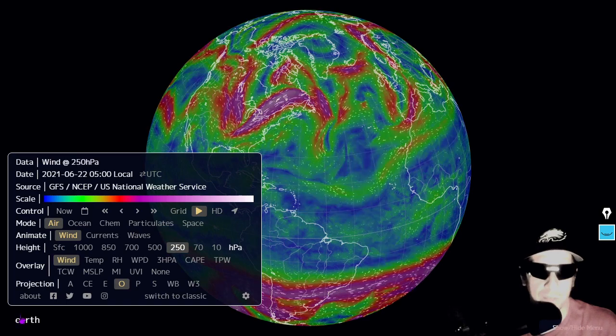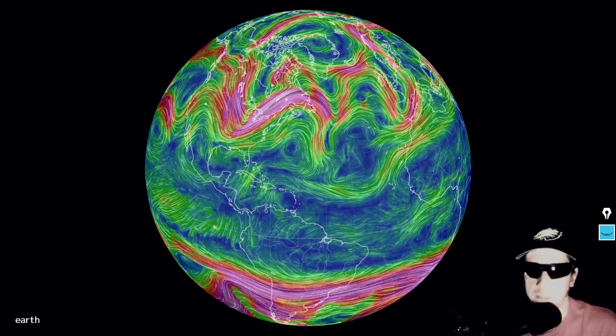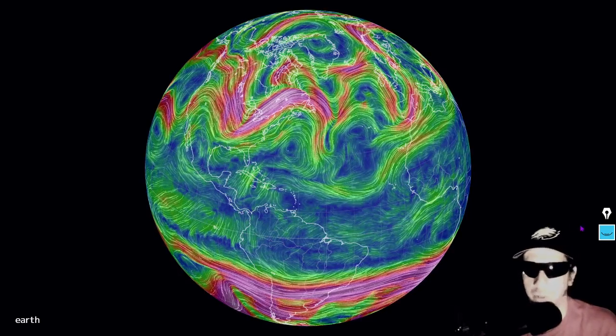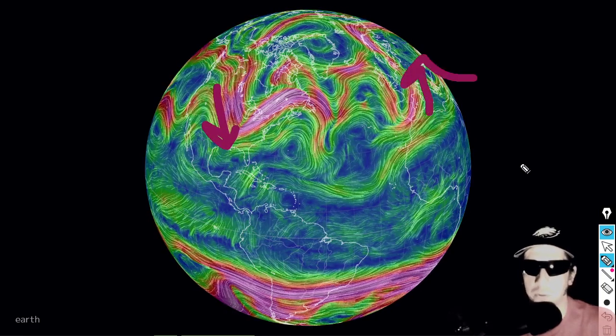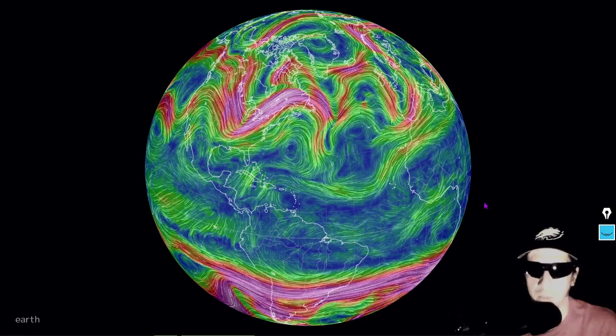Here are the 250 hectopascal winds. It's a specific pressure associated with the jet stream. And look at the extreme meridional jet stream flow once again. Jet stream blowing almost due south here. Blowing almost due north over here. It's what's responsible for your turbulent weather.